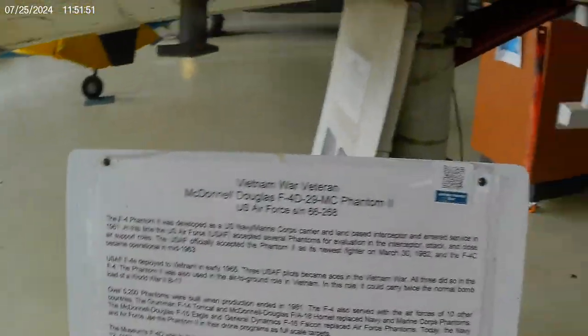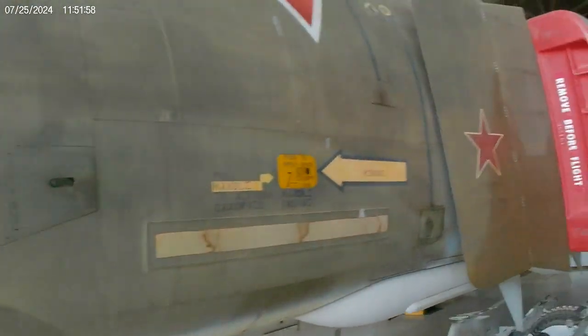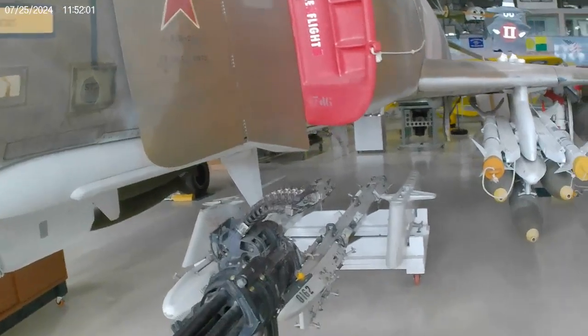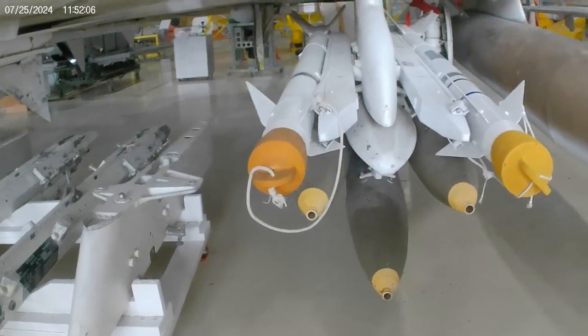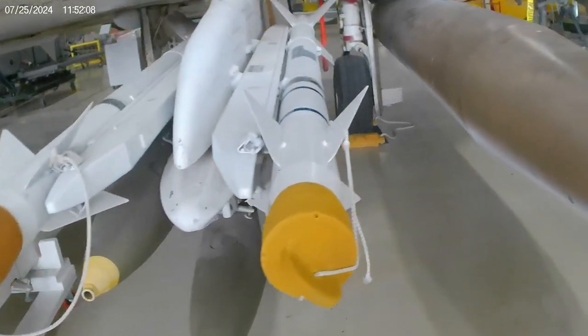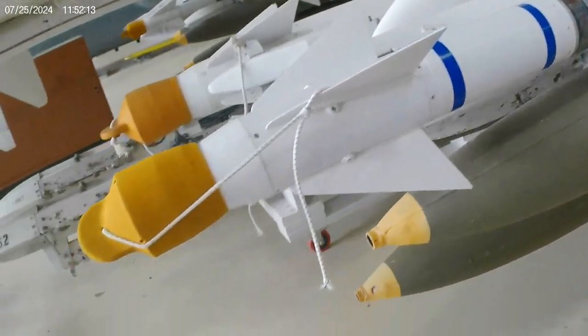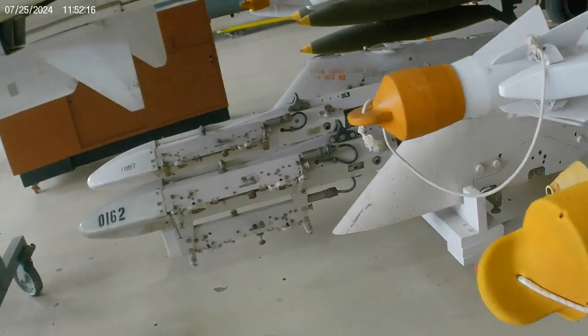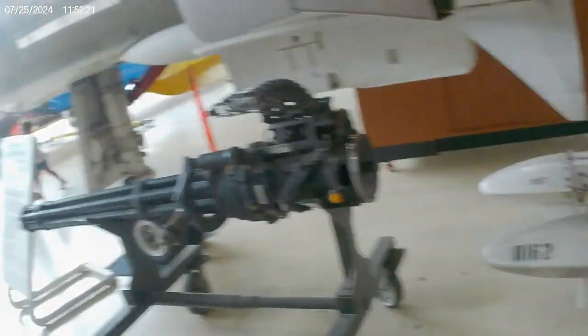Wowee. This is a Vietnam War veteran McDonnell Douglas F-4D Phantom II, United States Air Force. That's what this plane was here. There's some more weaponry right here. Missiles. Well, this thing was loaded for bear. It's got 1, 2, 3, 4, 5, 6 of those missiles. And then that one big gun there. That's just crazy.